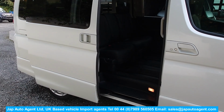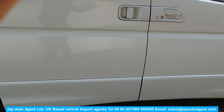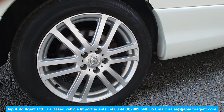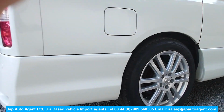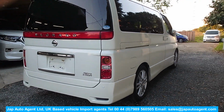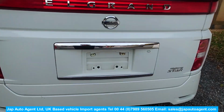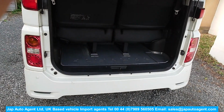This vehicle's ideal for towing a caravan. It would be lovely for towing a good sized caravan. You can buy the tow bars for these in the UK, and really would be a brilliant towing vehicle. So, this has got indicator door mirrors, privacy glass, rear spoiler, twin sunroofs. Now that's the rare thing. After 2007, you rarely saw these cars with twin sunroofs.